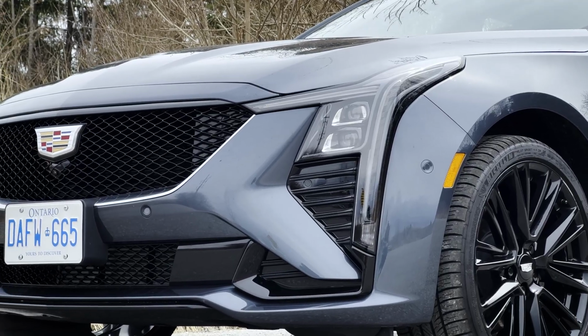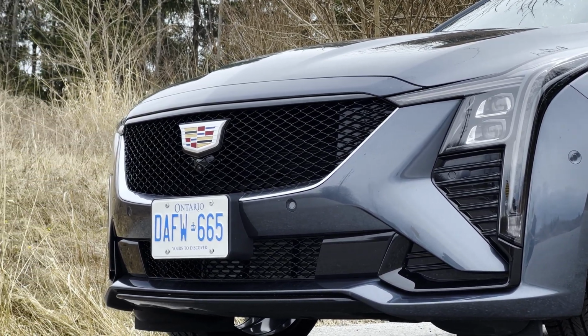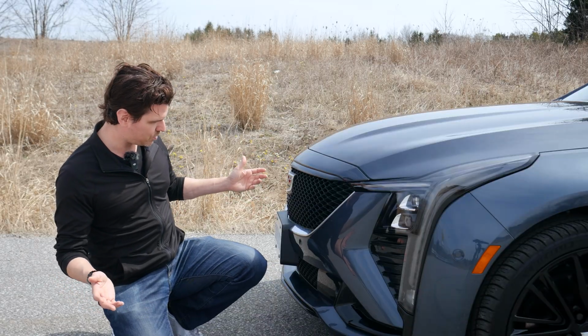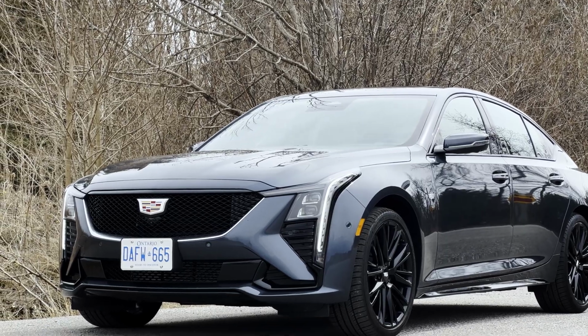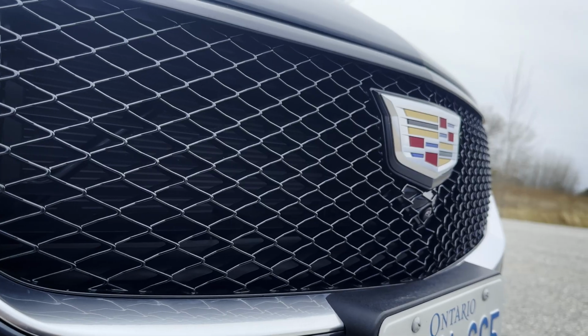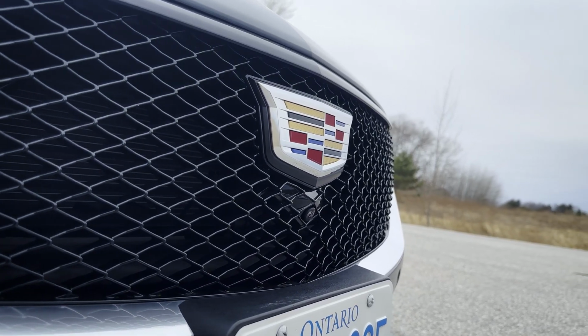The front end styling of the CT5 is pretty simple. I know some people aren't crazy about the Cadillac redesigns lately, but I personally don't think that there's anything in the front end I'm not a fan of. I love the way that the lamps look. The grille inside of the ride looks great. I love that Caddy badge, and it's loaded with technology.